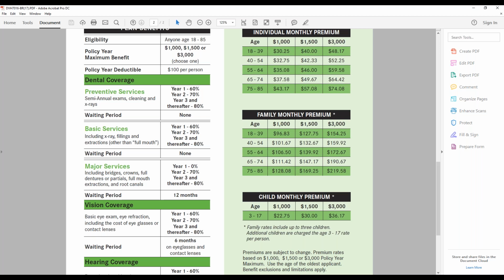Preventative services for dental are covered immediately, no waiting period, and basic services, so exams, cleanings, fillings, an extraction other than full mouth, all of that is covered in the first year. Anything major is covered in the second year and beyond. So crowns, bridges, dentures, full mouth extractions, root canals, all of that is covered in the second year and beyond. Second year starting at 70%, third year 80, and then 80 for the rest of the lifetime of the policy. There are two things that are not covered on dental, and that is implants and orthodontics. Those are two questions we get a lot from the field. So those two things are not covered.